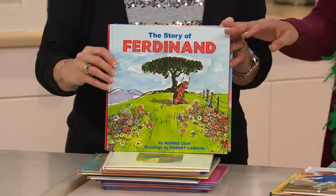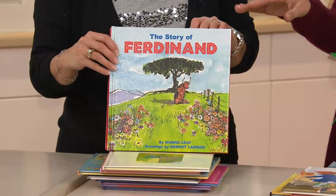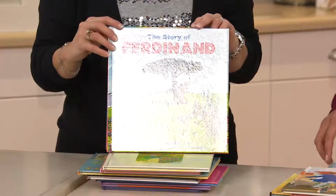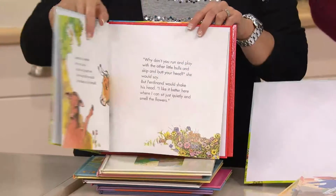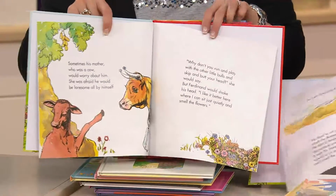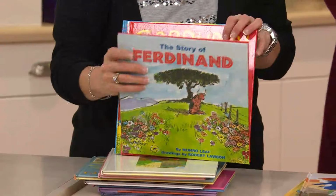This is like Ferdinand the bull, right? Is he supposed to be like a bull in an arena? Sure, but he doesn't want to. He wants to sit in the field and smell the flowers. That's all he wants to do. And it's about being yourself and staying true to yourself. And parents will love all of the messages that are sent in so many of the stories.